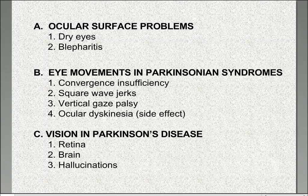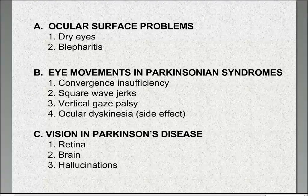So this is kind of the outline of the kind of things I think we'll talk about today. We'll start from probably the common and sort of more mundane things, and then move on to some of the more interesting and strange things that happen.